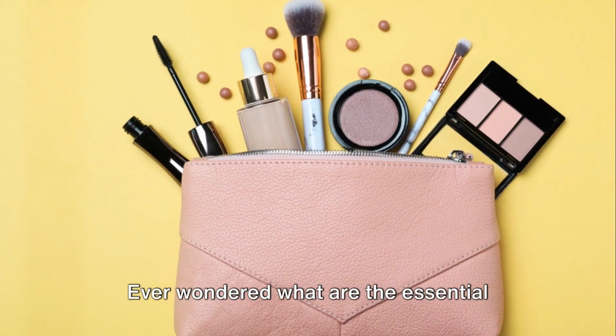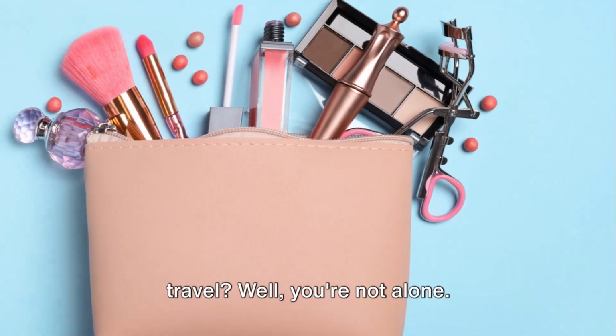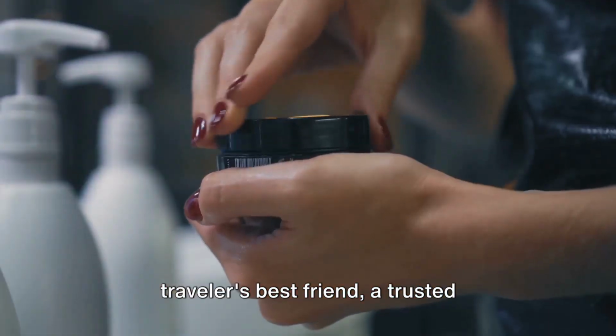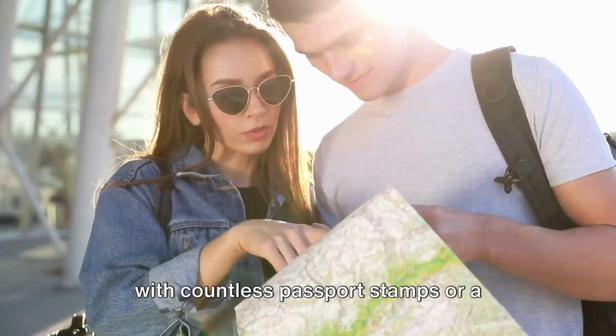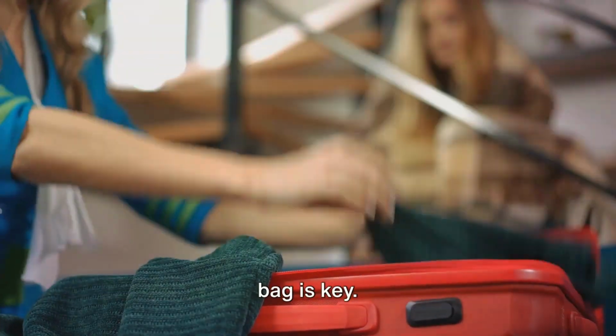Ever wondered what are the essential items in a lay-flat cosmetic bag for travel? Well, you're not alone. A well-packed cosmetic bag can be a traveler's best friend, a trusted companion in unfamiliar territories. Whether you're a seasoned globetrotter with countless passport stamps or a first-time adventurer ready to venture into the unknown, a well-stocked cosmetic bag is key.